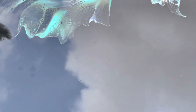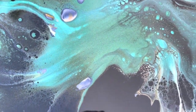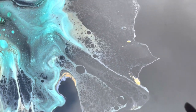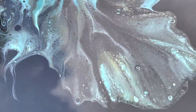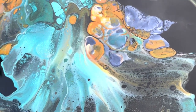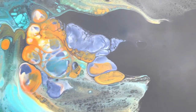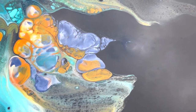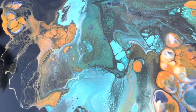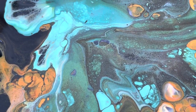Okay guys, so we have the reflection of clouds in here, but take a look at this. Those colors together are just amazing. We've got some beautiful lacing. That is quinacridone nickel azo gold with golden iridescent bright gold, and wow. And then here, that is the Amsterdam pearl blue. And right there, that is the Lumiere halo blue gold.